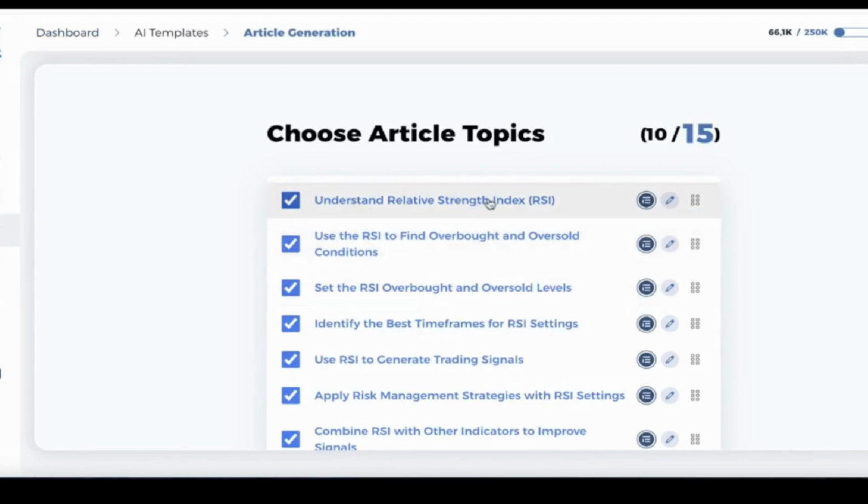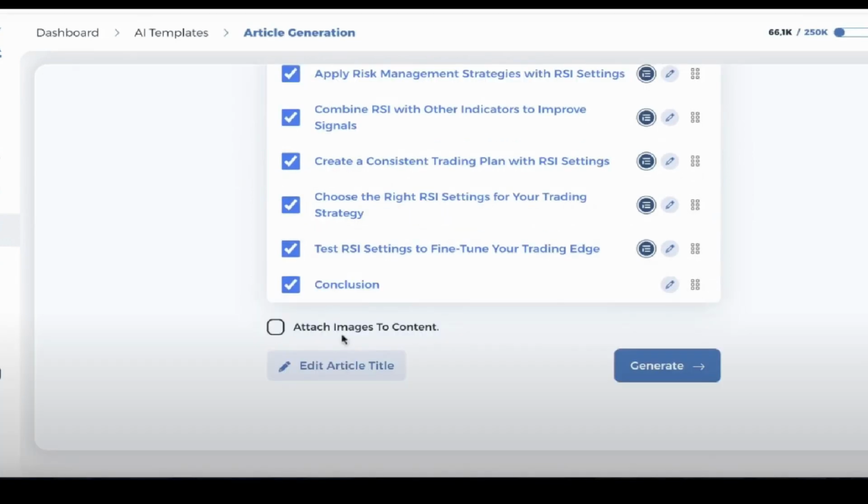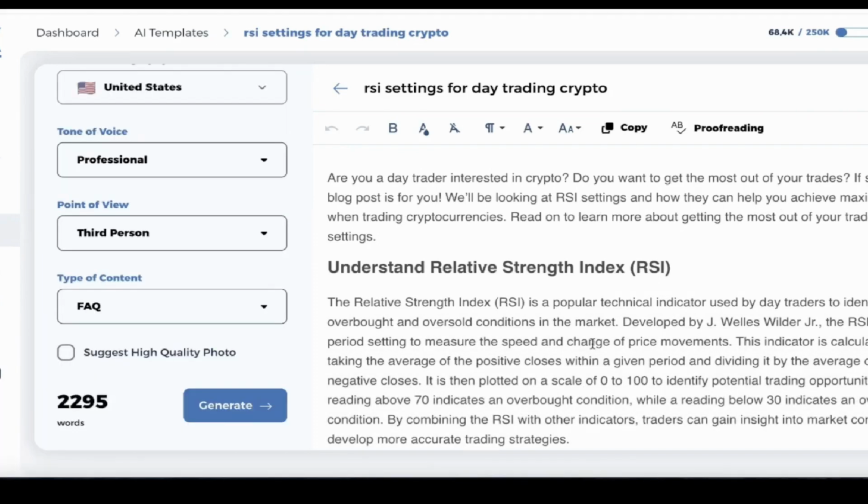So you can actually go ahead and build your outline based upon whatever subtopics you like to include within your article. Once you've built your article's outline, you can then go ahead and attach images to the content, or you can go ahead and click generate. And this is what your content will look like once it's generated. You'll be able to see an intro and all of those subtopics which you chose in the previous section when you were building your outline. And that's an easy way for you to generate a 2,000 word article using Katteb.